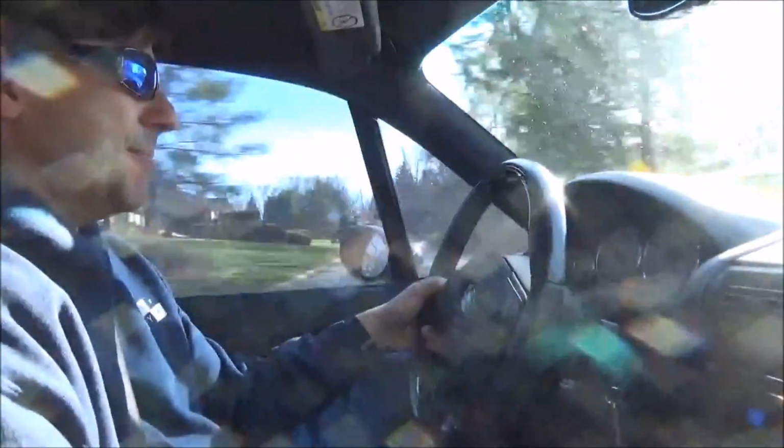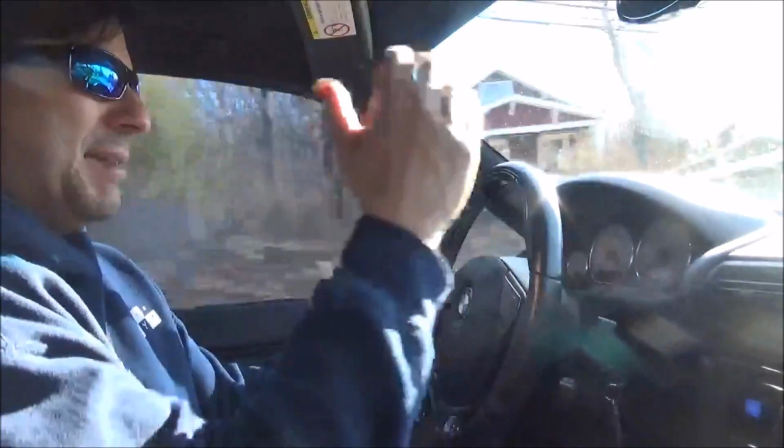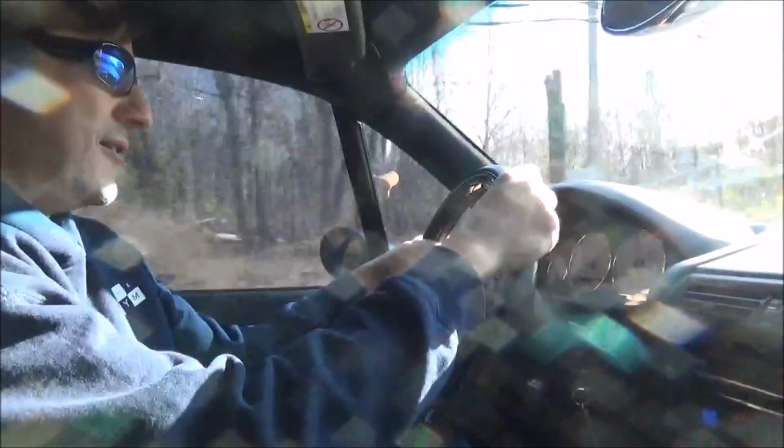Now that was only about 7,000 RPM. You see how amazing that engine was. It was pulling so hard, and we still had another 1,000 RPMs to go. Steering feels phenomenal on this car.